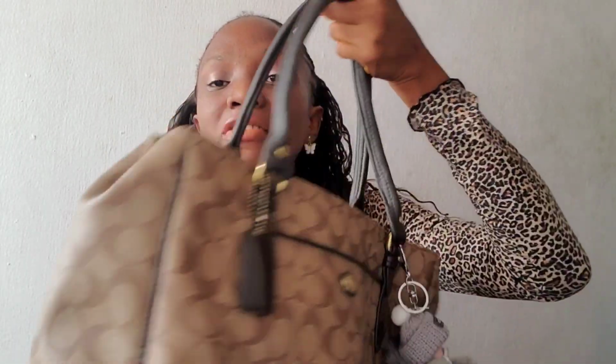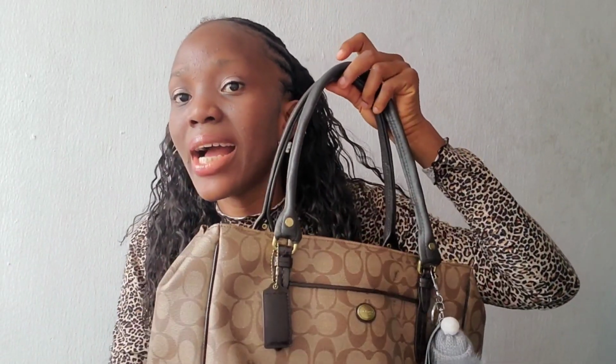It's a very unique Coach handbag. It is very affordable, this is about $10 if I convert it to USD. Very affordable. This bag is unique and chic, and it can fit in a lot. This is a designer brand that is very popular, so yes, I'm getting the designer for a steal.